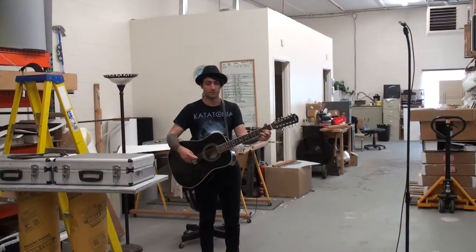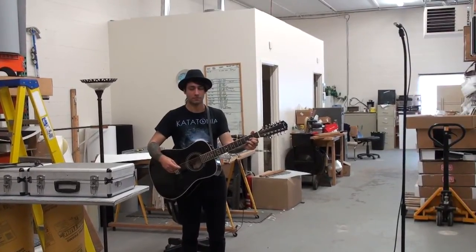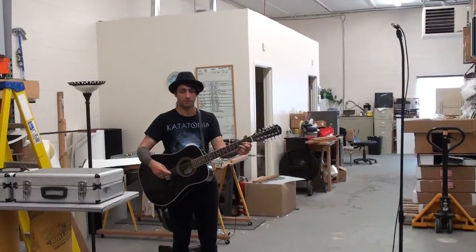And then finally we have the main room mic, which is placed far away from the performer on the other side of the room to really pick up as much reverb as possible. And that mic sounds like this.